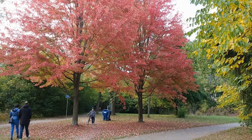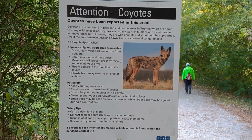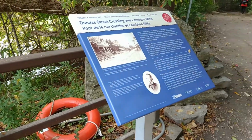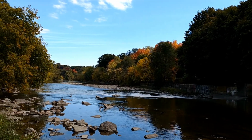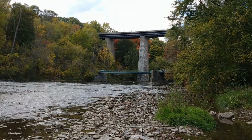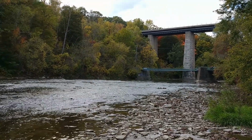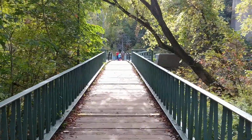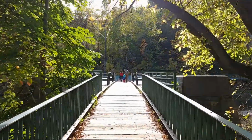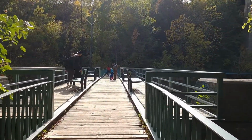We continue onward, and on the way we see a sign warning of coyotes in the locality. At one time there were many sawmills on this river. We continue to move on, and there's a very beautiful pedestrian bridge up ahead. This is a nice place to view the river and just chill out.